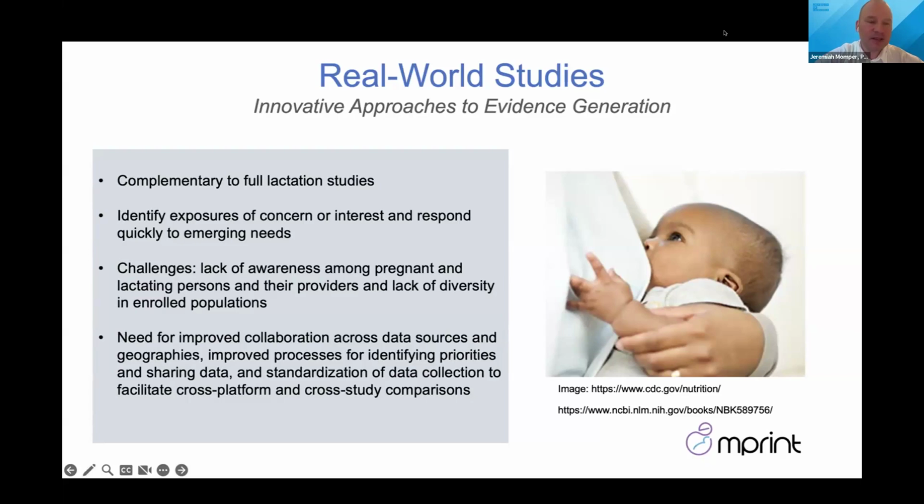Some of the challenges in these types of studies that we've seen and have previously been described are lack of awareness among pregnant and lactating persons, as well as their providers, to enroll participants, and then a lack of diversity in these types of clinical cohorts. And there is a need for improving collaboration, and this is true across different data sources, networks, platforms. And so I think this is one of the benefits of MPRINT: bringing different people together who work in different networks and sharing a common goal towards improving medication use during pregnancy as well as during lactation.